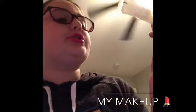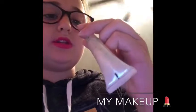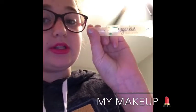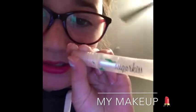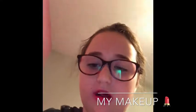Then I have a Sugar Kiss glossy lips, and it is called Twinkle Twinkle, and it's just like a high shine lip gloss to put on top of your lips or whatever. And then we have some liquid eyeliner. I just love the way liquid eyeliner looks.